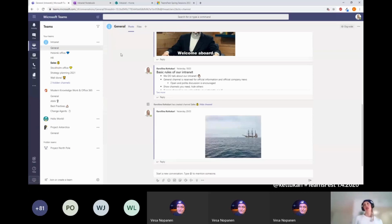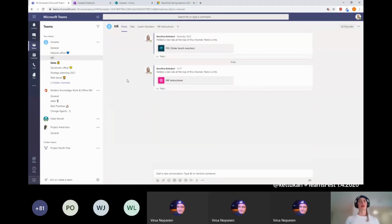One thing that we also discussed a lot was how can we activate people to discuss in Teams? Because traditional organizations hadn't had any similar tool in use before. So how could we convince people that, hey, you can write a post in here, you can ask things from HR in here? Actually, the face-to-face trainings helped a lot, and also that we got the management to support our project so well.